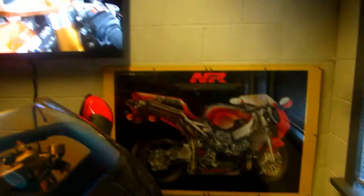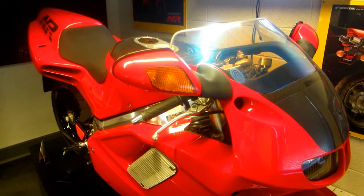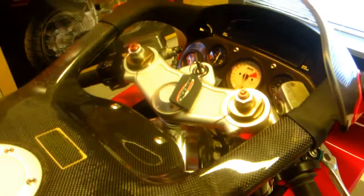I like the Blackbird. So here he's got the movie playing in the background. The NR, this is the Oval Piston Honda. What is this? Oh my god. Now if you can believe it, the stuff that's here is unbelievable. Look at the carbon fiber work on this. Wow. Nice.